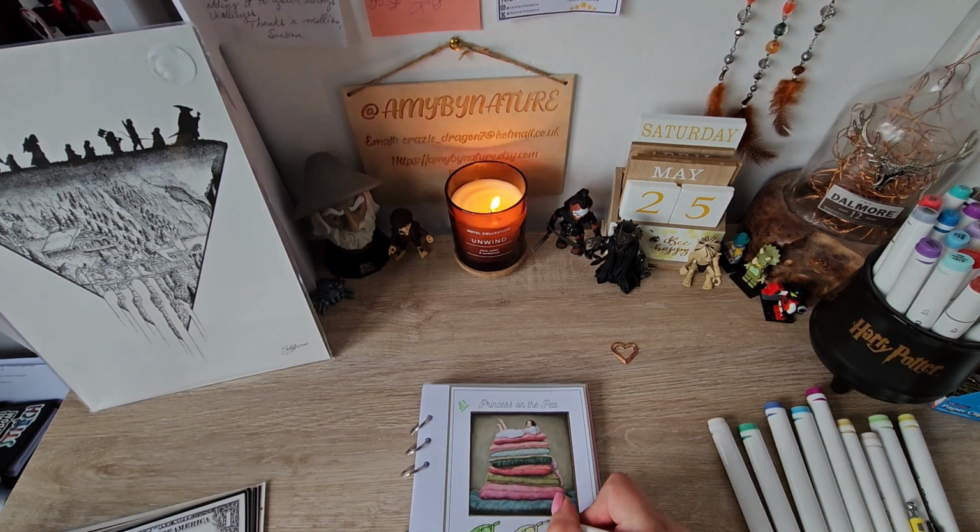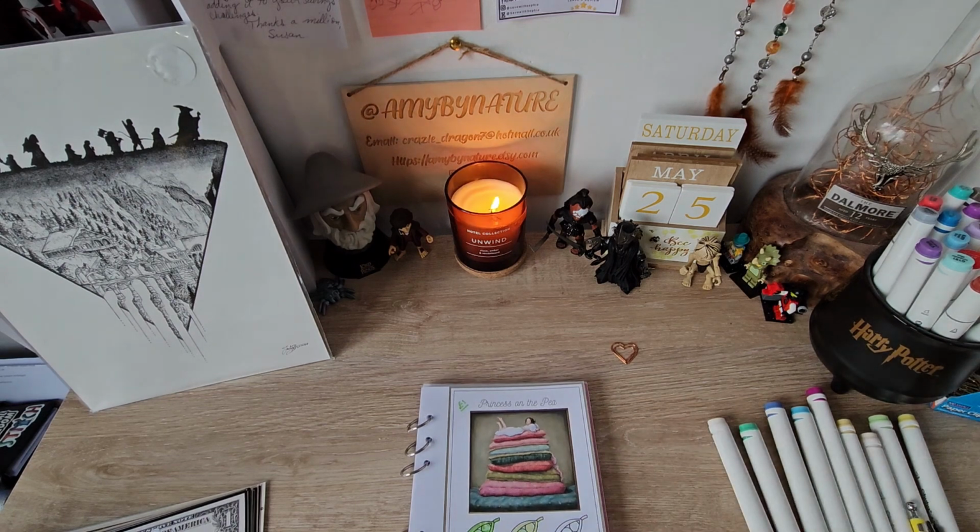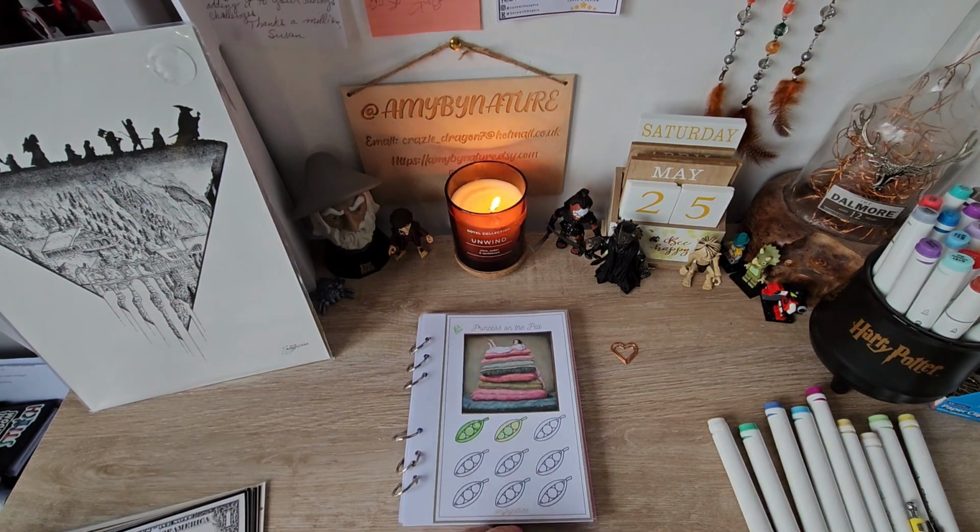I keep picking a different green every time I do this. I've not got that far enough up.